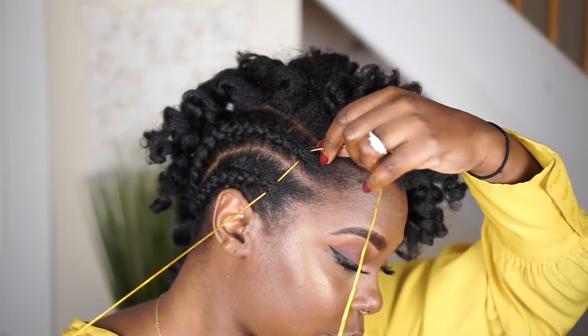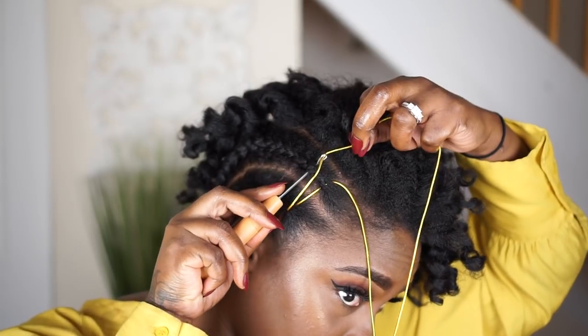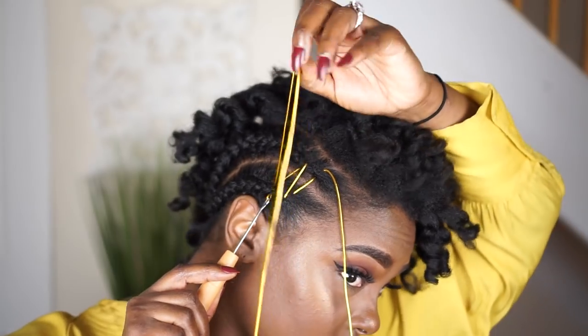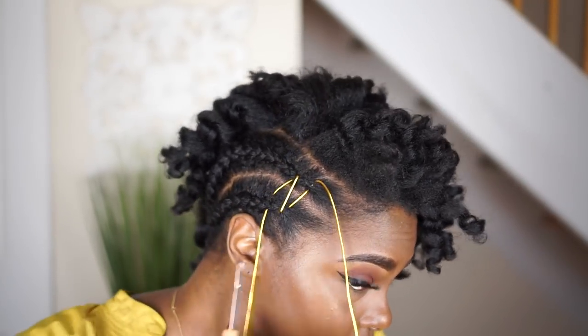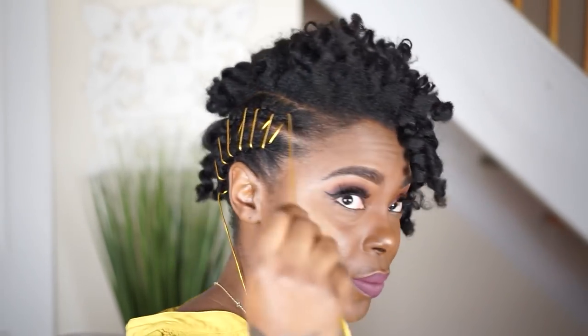I pull the yarn all the way through, leaving about 2 inches left on the bottom of the yarn. And then I pull the gold yarn up again and start at the top cornrow first and then the second cornrow last. I keep repeating this until I have my desired style. Now you're gonna have two ends, but don't worry, I'm gonna show you how to close those off.